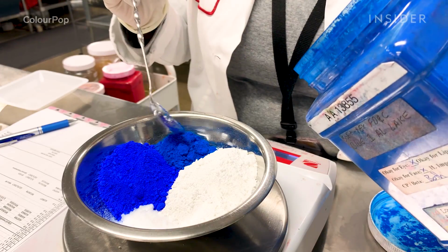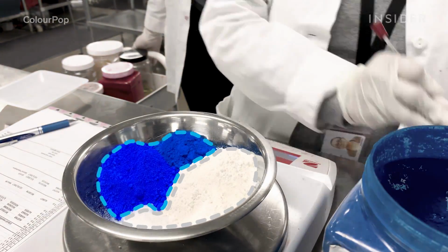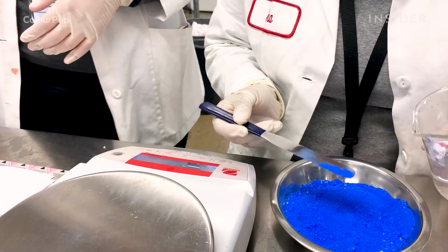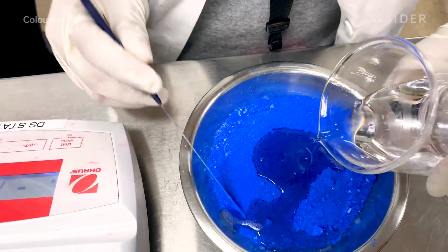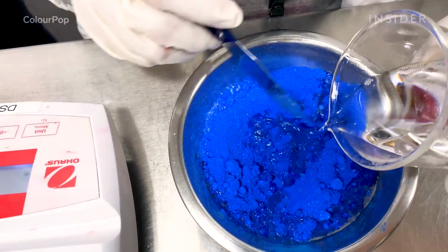First, the liner's pigments are pre-weighed. Dark blue and white are the base colors used to achieve the liner's light blue color. The next part is crucial to the process. It's a liquid made from a secret blend of ingredients. They say this blend makes their liners smudge and transfer resistant.